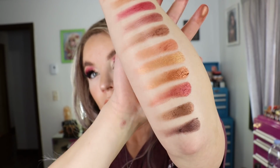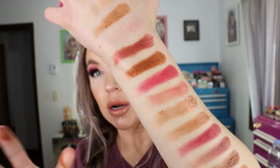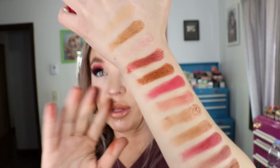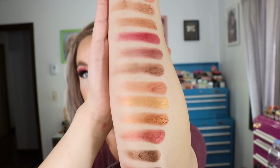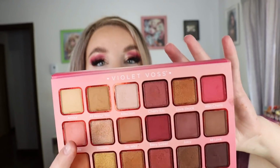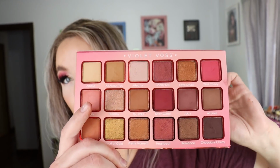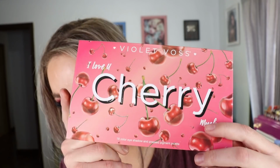They're so pretty. I mean, some of the shades do kind of look close, but when you put them on, I do feel like there's just a little bit something different with them. And the pairings, everything just goes together so nicely. So I'm glad that I picked this guy up because I really like it. So that's the Violet Voss I Love You Cherry Much. I think it should have been called I Love Wine.